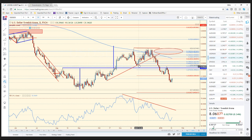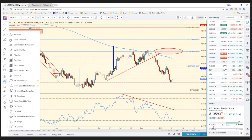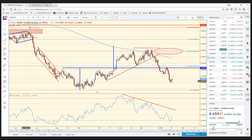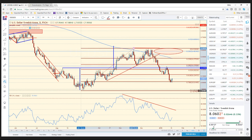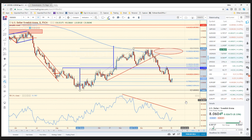I actually need to revisit this chart because we don't analyze it, so I don't check it all the time. So let me see here. We are probably about a 78% retracement. Matter of fact, I think it goes lower than that. Let me see. Right around that. So around the 78% retracement as well.